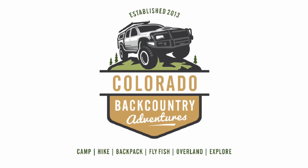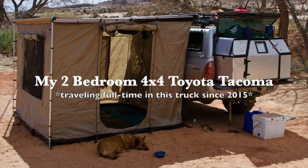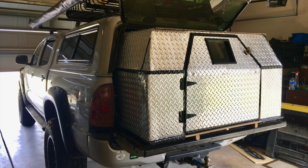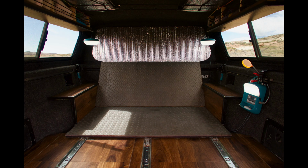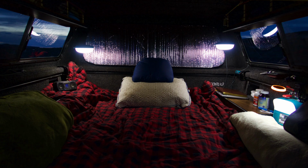Hey, I wanted to show you how I made my 4x4 truck. I've got a 2005 Toyota Tacoma, and how I made it into my two-bedroom, pretty much full-time overland rig. So the short bed posed some challenges with it being so limiting for sleeping. So I made a 2-foot slide-out extension that turns into a really, really comfortable bed. And then I add some other stuff on the outside.